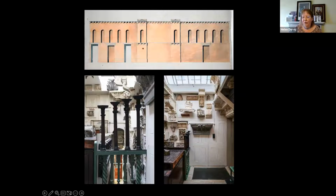Next to those orders, if you look at the lower right-hand image, you can see there is a full-size model of one of Soane's own inventive neoclassical orders, his own riff on those Roman and Greek precedents, in the form of a large grey-coloured pilaster capital for the Bank of England. Next, please.